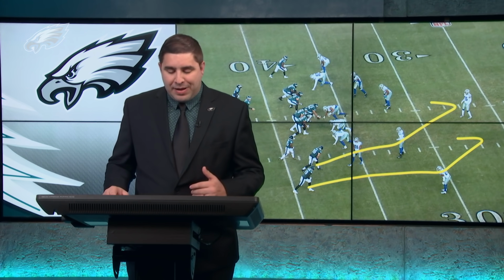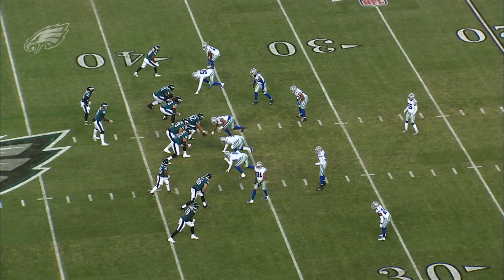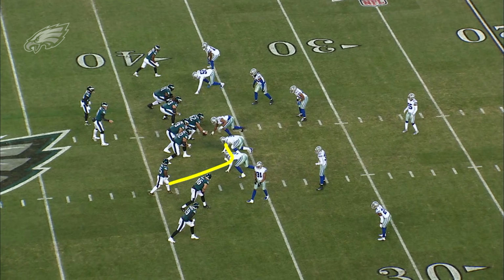So Carson Wentz is going to drop back, and he's hoping to hit them. But I want you to look at one big block here that comes from Boston Scott. He's lined up in the slot. He's going to give them a little short motion, give them an idea of whether they're going to see man or zone coverage. But after the motion, he's just going to chip on DeMarcus Lawrence and really takes Lawrence out of his rush. And that's going to allow Carson Wentz time to be able to break the pocket.